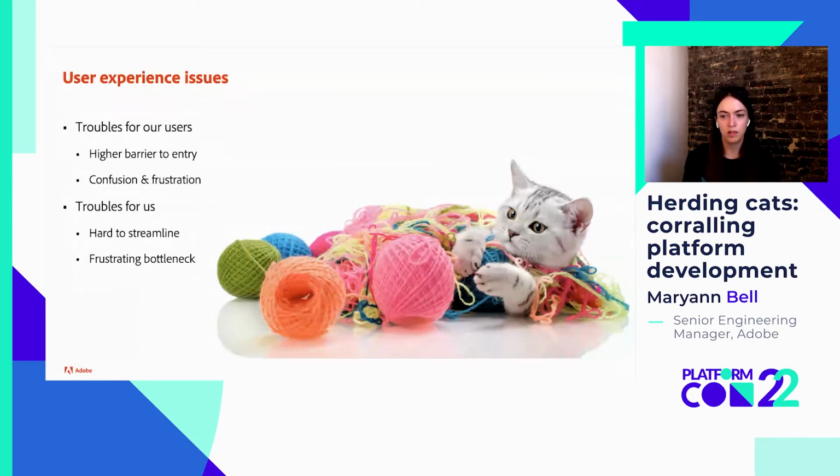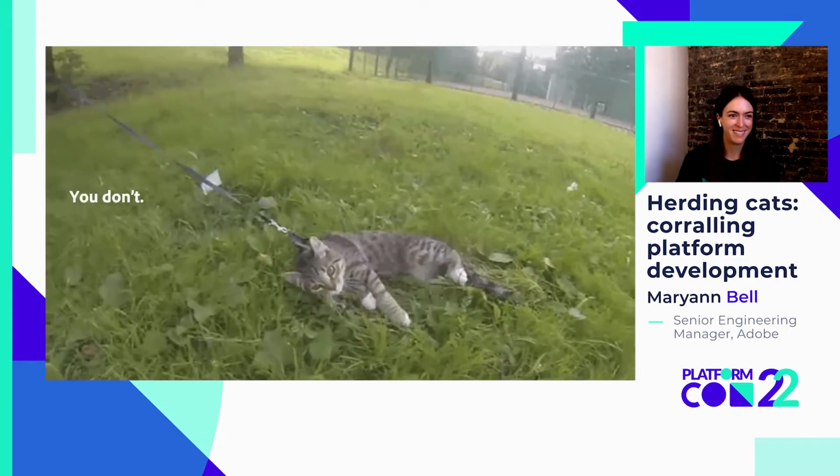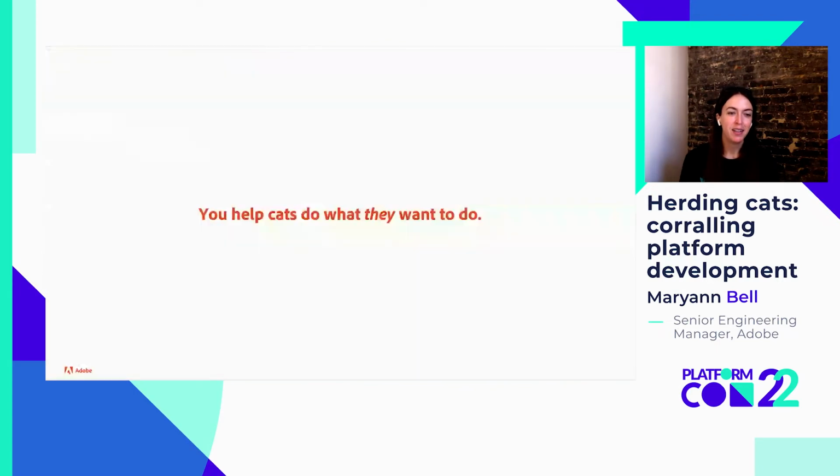We wanted to get all of the developers moving in the same direction so that we could start improving the experience and increasing productivity, but there weren't really enough of us to herd everyone. So how do you get a cat to do what you want it to do? You don't. You help cats do what they want to do.